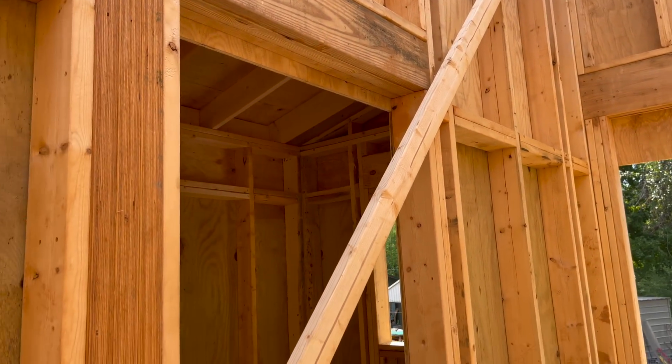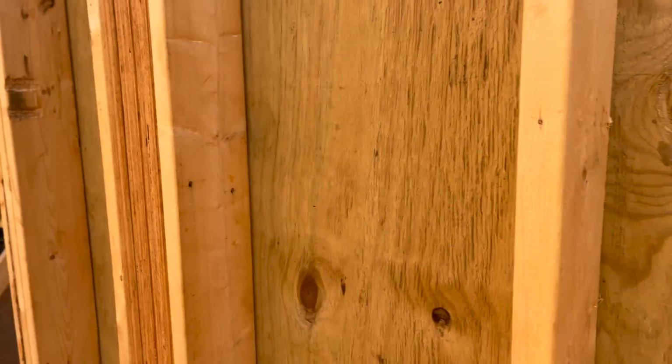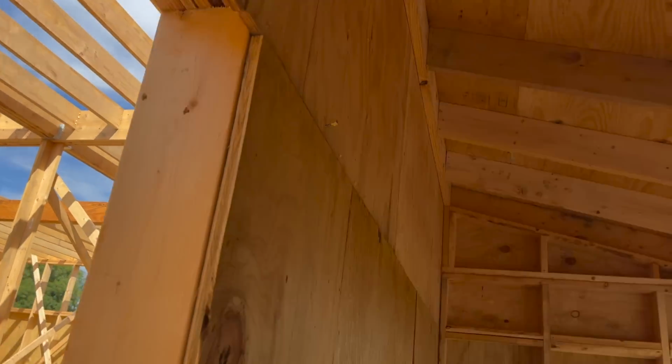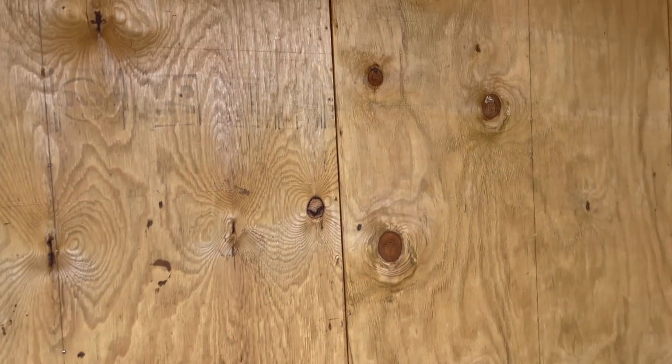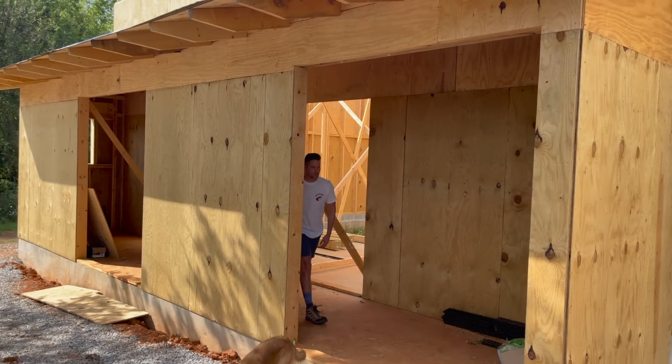This is gonna be a washroom in our barn. There's like a little window you can see. And then through here, this was where we're gonna have all of our storage for grain and hay. Let me bring you out here so you can get a better view of it. They'll have sliding doors, two big barn sliding doors.